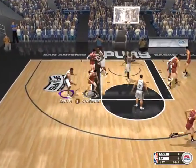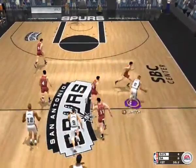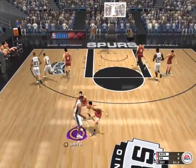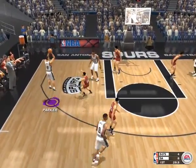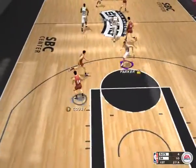We've got an isolation. Let's see if another defender comes over to help. Bowen with the steal. Smith quickly advances it up court. He sets it up on the left side. Come up now. To Parker. Puts up the jumper. Bullseye. San Antonio comes up with the big J.